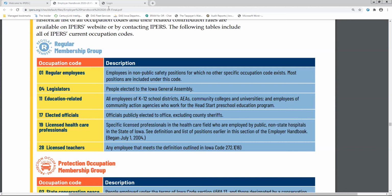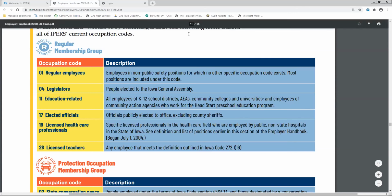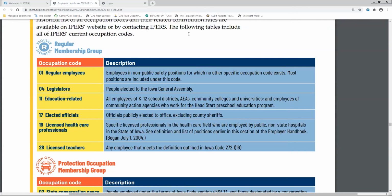The last question, do sub teachers need to be coded as 28s? If they're a licensed substitute teacher, we would code them under a 28. If they're just certified, or if they're a sub teacher using the fact that they have a 4-year degree, then they would still be an 11. So we're looking for only the licensed teachers and substitute teachers, and that's what they emphasized on that new code, is the word licensed.